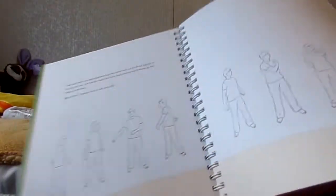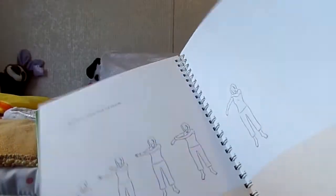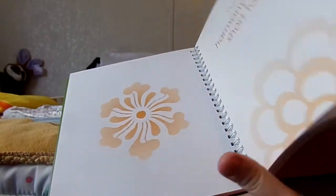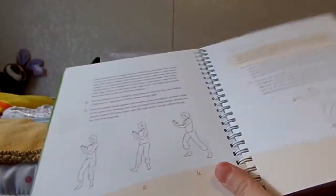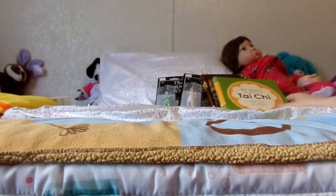So as you can see, it has some pretty easy to follow charts that show you how to do different Tai Chi exercises, and some of these are just like stretches and stuff, but in the back here you get more of the actual Tai Chi exercises like that. So I thought this would be something that maybe would be calming and might help my fibromyalgia and that kind of stuff, because supposedly exercises like these can be good for fibromyalgia, so I figured I'd check that out.